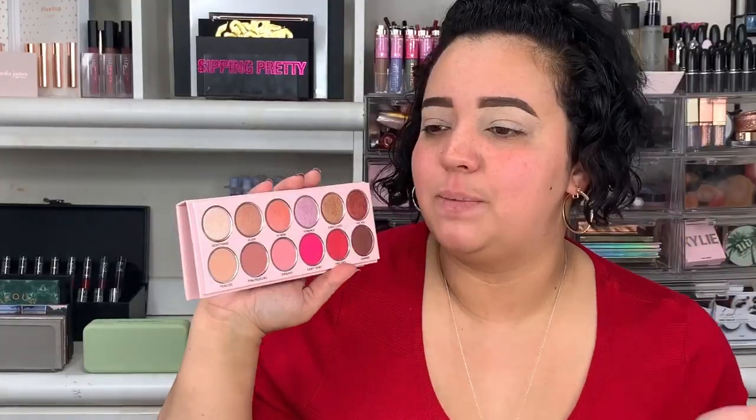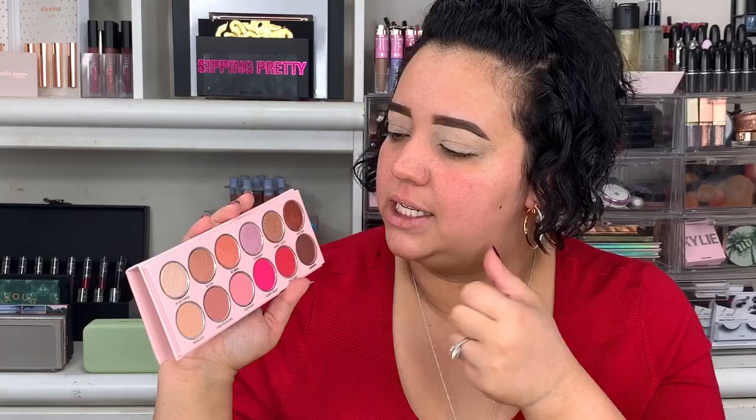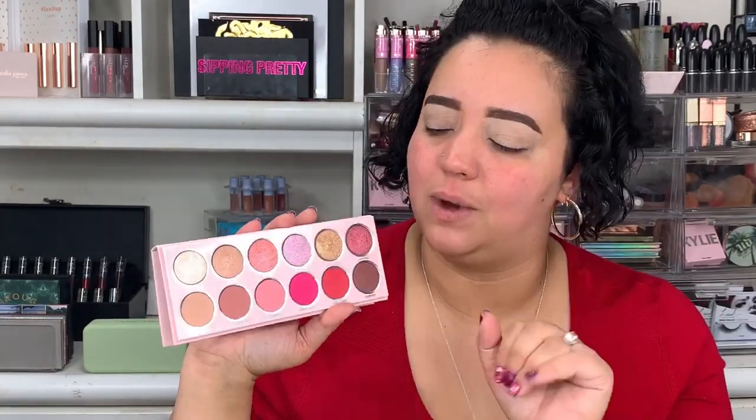I have swatched this palette. The shimmers are okay. They lack a little luster for me. They're not as crazy as I thought they were gonna be, but these mattes, oh my God, I swatched them and they were phenomenal. So hopefully on my eye, they will also be phenomenal.